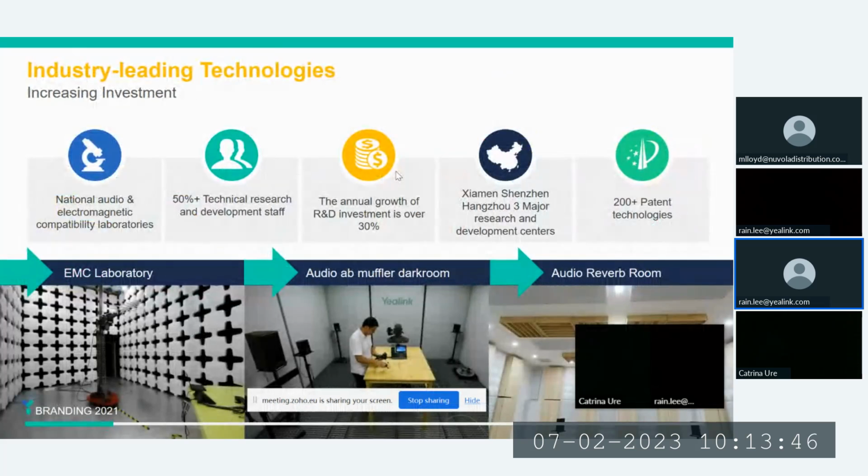Through the above explanation, we must feel that we are not only a one-stop solution provider, but also a company with temperature and engineering culture, where more than half of the employees are R&D personnel. Our one-stop service includes cloud service to intelligent terminal, from chip and algorithm to architecture. We also have a national audio and electromagnetic compatibility lab, and our R&D budget is increasing by more than 20% every year. In addition, Yealink has development centers in China, like Hangzhou, Shenzhen, and Xiamen, and has more than 200 patents and technologies.